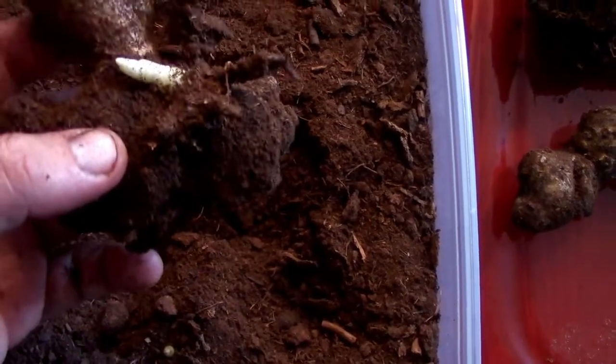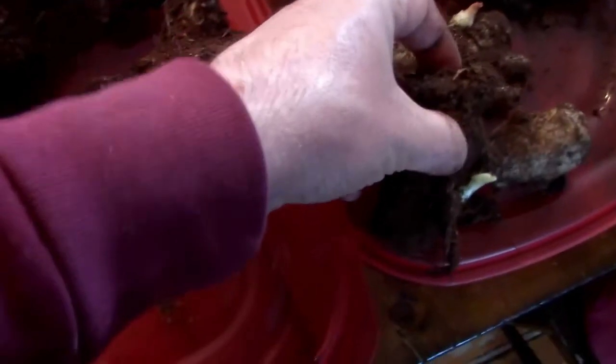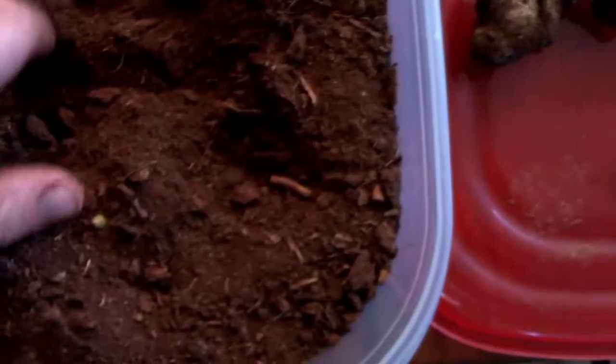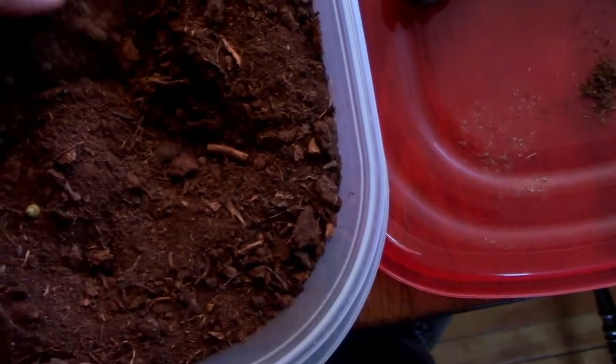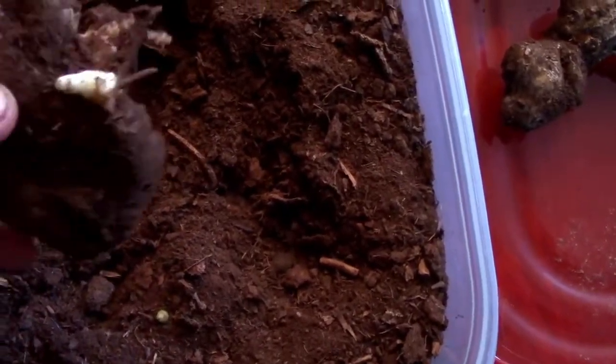This was the second part of our experiment somewhat, because we kept the original tubers that we planted last year, as well as some of the ginger that grew from those tubers, to see if the tubers would re-sprout again. There's some more. And some of them are.